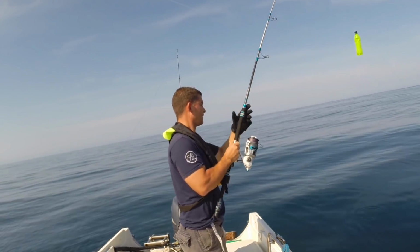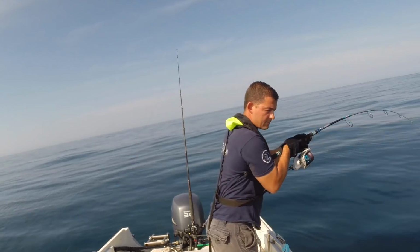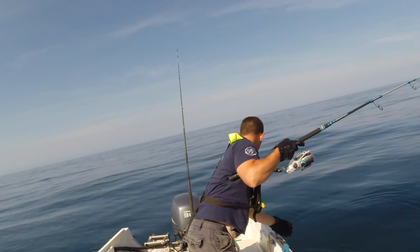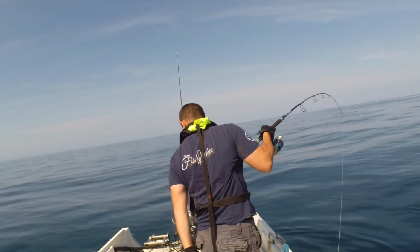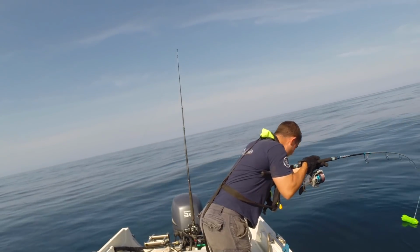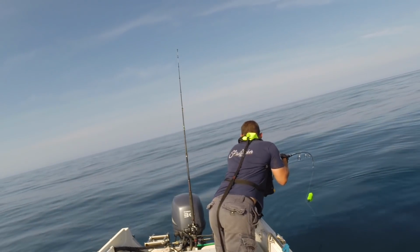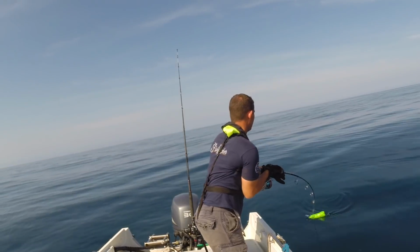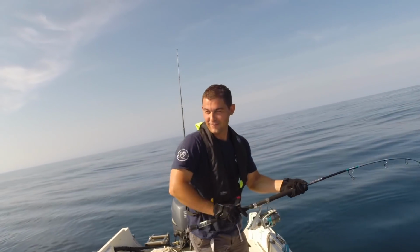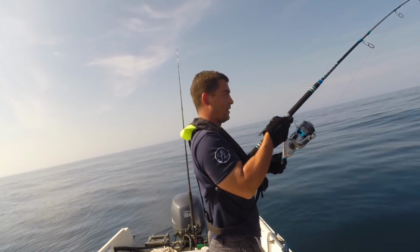Here she comes. It's not a bad sized blue, this. I knew it was ready for another one. I could see it. I could feel in the fish, and I could see that it was just kind of holding there. It wasn't quite ready.